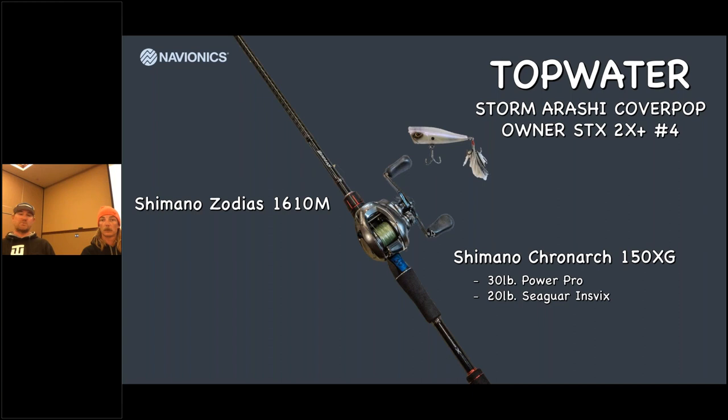I switch out my treble hooks all the time on my top water. I want them to be as sticky, tacky, sharp as they can possibly be. I'm using the Shimano Zodias. It's a 6'10" medium action rod. Good little jerkbait rod, awesome for top water. I can throw about everything on it.